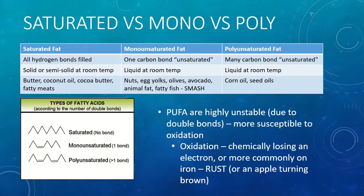Finally, polyunsaturated fat. Looking at the diagram, there's more than one, or many, carbon bonds that are unsaturated. This makes the fat very fragile and easily attacked or broken by oxygen and other chemicals. We'll talk about that in a second. But polyunsaturated fats are liquid at room temperature and are traditionally corn and seed oils.